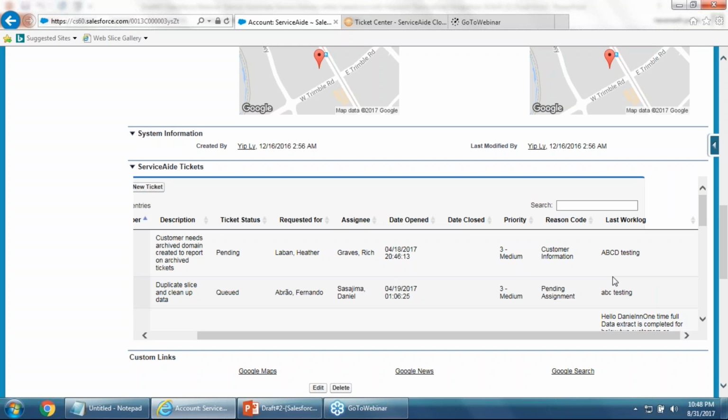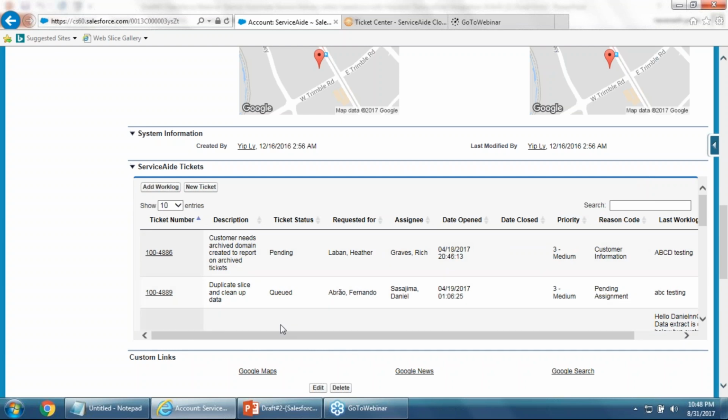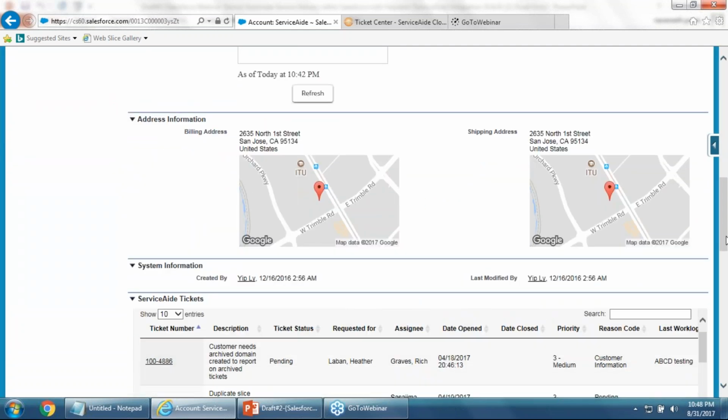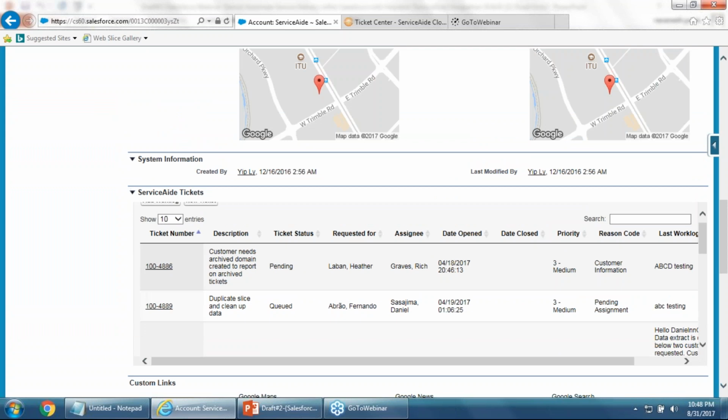So we can also create some dashboards which will help the management to look at this in a very different way. So going back, the next part of it is basically creating a new ticket. I would be creating a new ticket now.